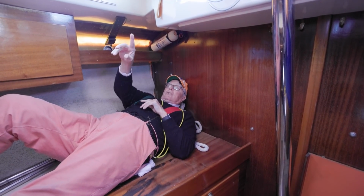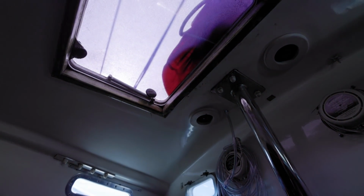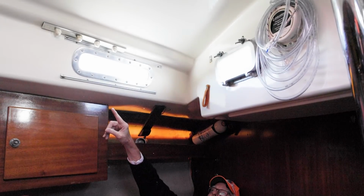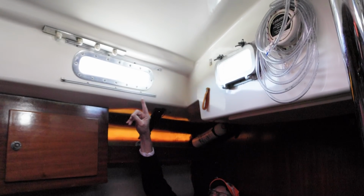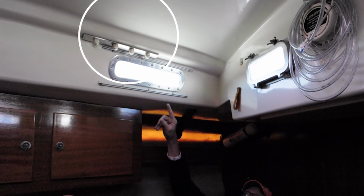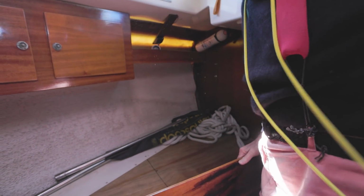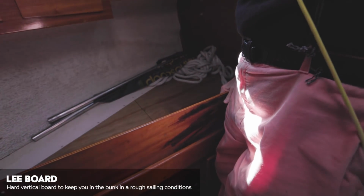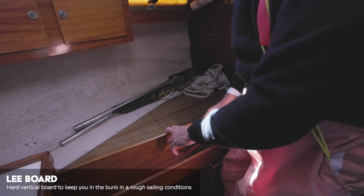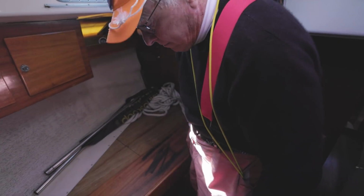But there's a big hatch here. When I open that hatch, I know that we can get the captain out of that hatch. And we've got two ports on either side. They don't open. And look, see the 4 bolts along the side there? Yep. Those are the chain plates, basically, for the mizzen mast. On this another berth, there is a lee board. Oh, yeah. Okay. And these are great because you can flop it down and you can actually climb out of it when it's up, but it's going to keep you in when it's down and you're rocking and rolling.